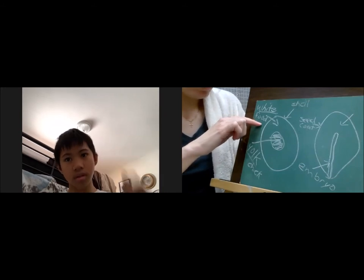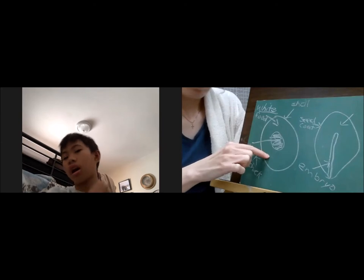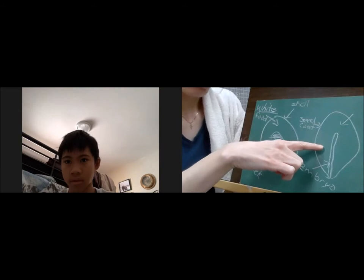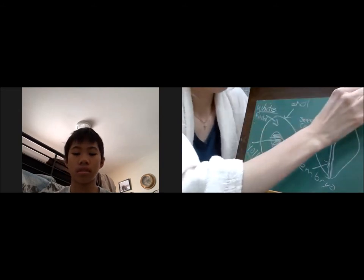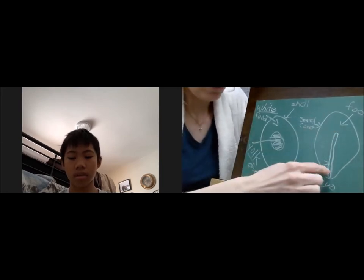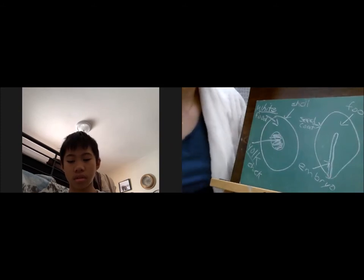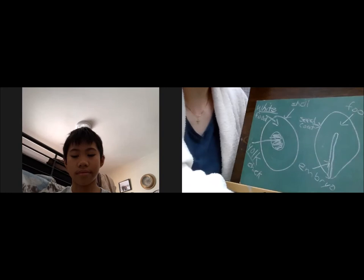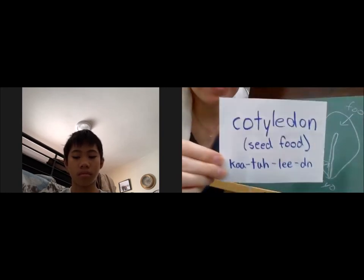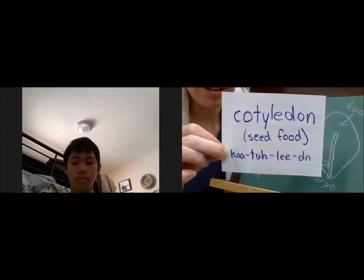But then we've got this other part, all this space. What was this for the chicken? The white. The white, food. Which was food. So what are we missing over here? The food. You're exactly right. So that part in the seed is actually the food for the embryo, or the food for the baby plant. Wow, hey, kind of cool. So there's a fancy science word for the food that's in a seed, and on the bottom here is how you say it. Cotyledon.